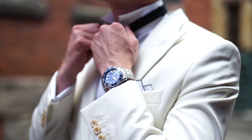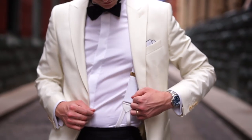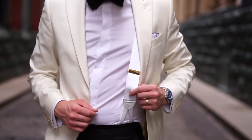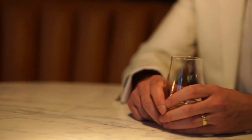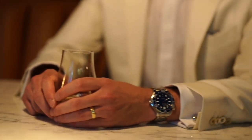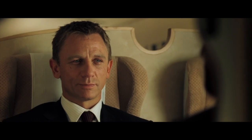When it comes to black tie, classic style does dictate a thin, elegant watch or no watch to be worn at all, and definitely don't forget your Albert Thurston's. But if you're out on a job and you only have one watch, the Seamaster can hold its own. After all, if it's good enough for Bond, it is good enough for me. Rolex. Omega. Beautiful.